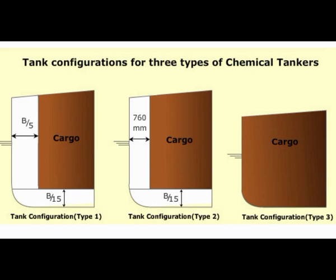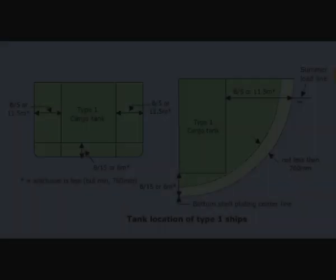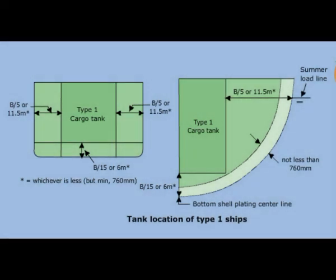This is required as per the IBC tank construction requirement if you are using a type 1 ship, that is used to carry most extremely dangerous cargoes. The difference between the bottom plating of the ship and the bottom plating of the tank must be not less than breadth of the ship by 15 or 6 meters, whichever is lesser. Double shell plating or double hull, the gap between these two hulls should not be less than 760 mm.